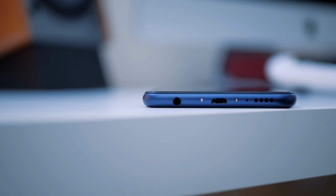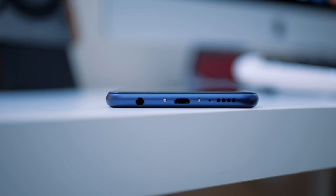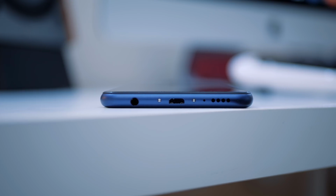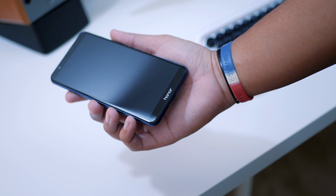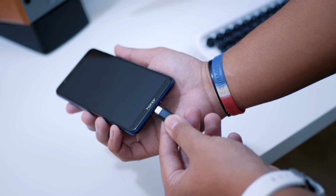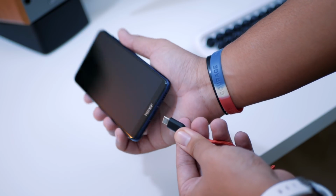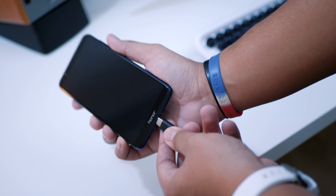I was also impressed to see a headphone jack on the bottom, which is really nice to have, but I was not impressed that this phone uses micro USB, which is something the tech world is obviously trying to phase out. It was even a surprise to me on last year's Honor 6X, but it's not the end of the world, and I still have loads of micro USB cables lying around, as I'm sure a lot of people do. But it was a bit embarrassing when I forgot it didn't have USB-C and I tried charging the phone with a Type-C cable.